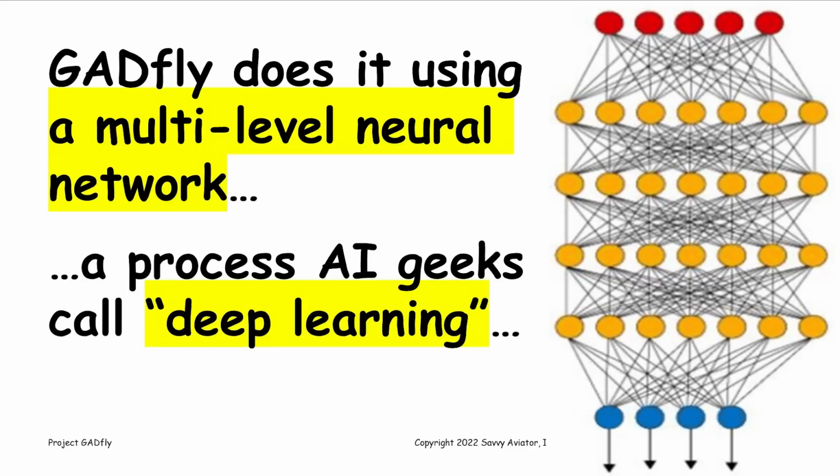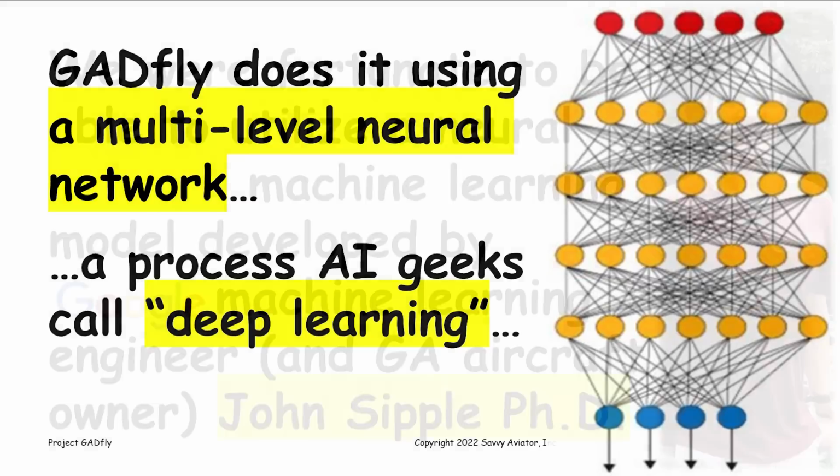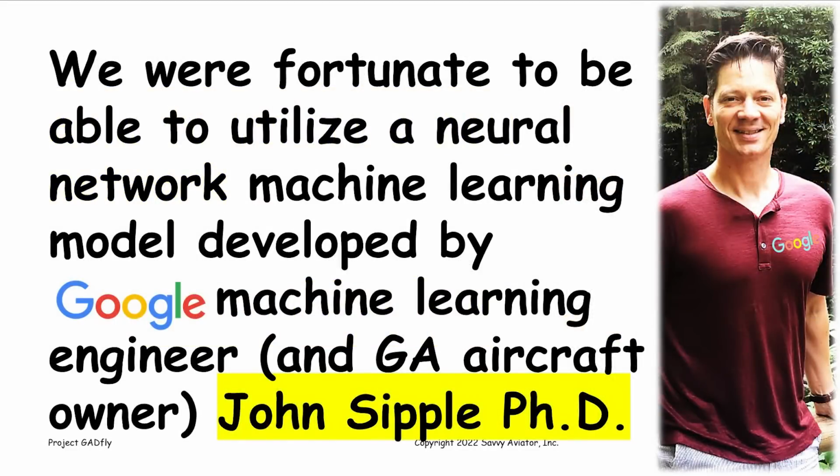And we were fortunate enough to be able to work with a machine learning engineer at Google named John Sipple, who happens to be a GA aircraft owner and is kind of interested in what we're doing. And he made available this neural network machine learning model that Google developed and is open source that we're using as the basis for how we do this.